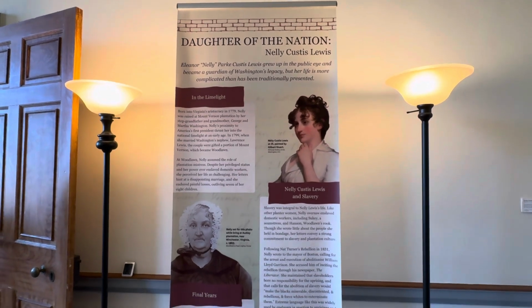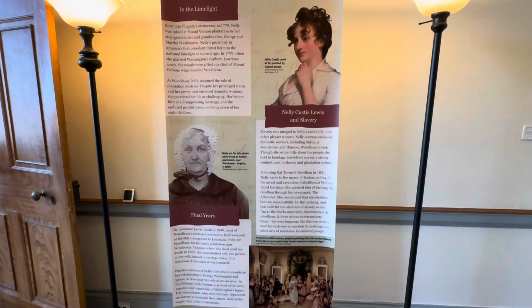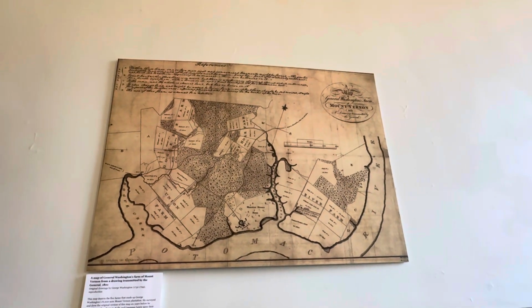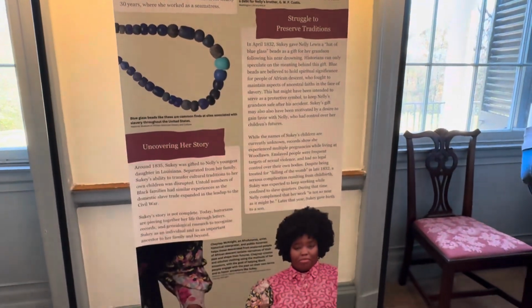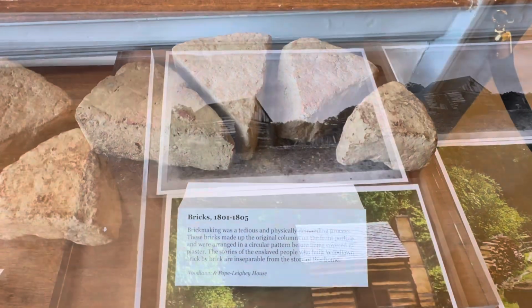The mansion was designed in the Federal style by architect Dr. William Thornton, who also designed the U.S. Capitol. It sits on a scenic hill overlooking the surrounding landscape and is not far from Mount Vernon. Woodlawn is notable for its architecture, historical significance, and role in early 19th century life.